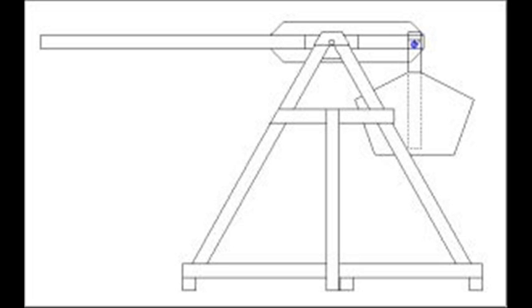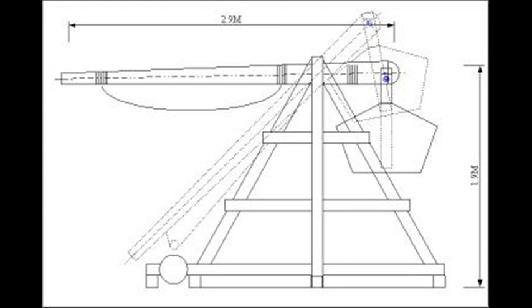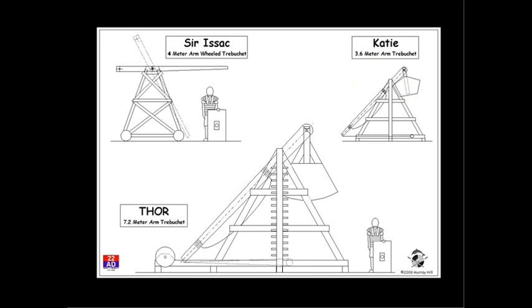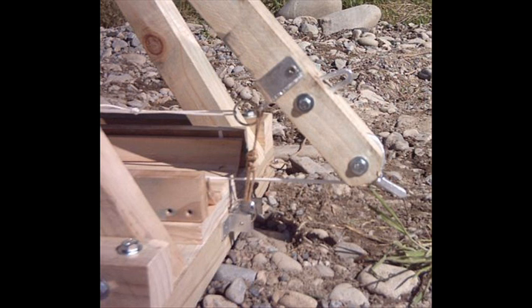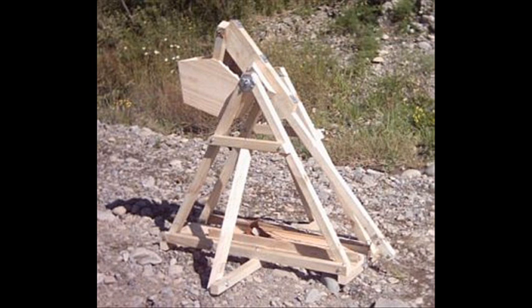Katie is the product of 2 years of research and field testing and is the stepping stone to a full-sized machine due to be built in 2009 named Thor. Eventually, machines like Katie coexisted with gunpowder cannon for over 100 years, outperforming them consistently. In siege warfare, the trebuchet was often decisive.